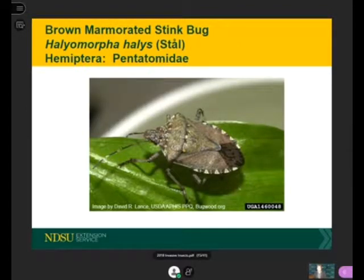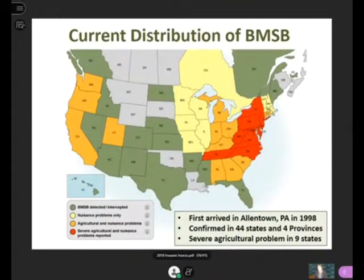Moving on to brown marmorated stink bug. This is another insect that is fairly distinctive and quite large. It was originally introduced into Allentown, Pennsylvania in 1998, and it spread rather quickly throughout the mid-Atlantic states. And now it's confirmed in 44 states and 4 provinces. But it's mainly just a severe problem over there in the mid-Atlantic states.